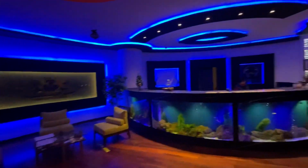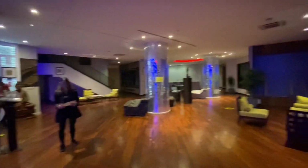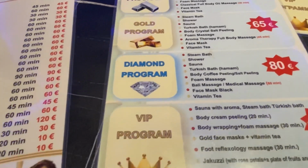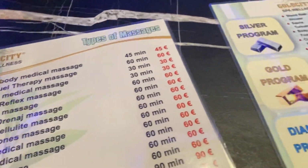Now, out here is the main area for the spa. So you would find the friendly people here to assist you. And here's their menu of costs. Now, these are the regular rates. While we were here, because it's the winter, everything was half off.